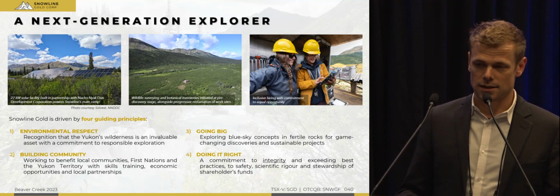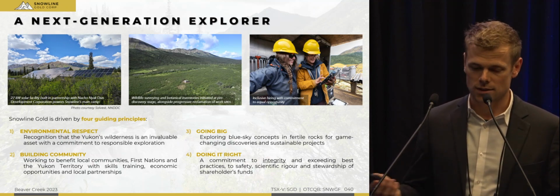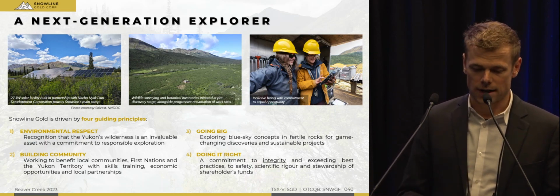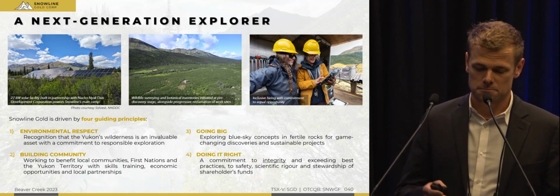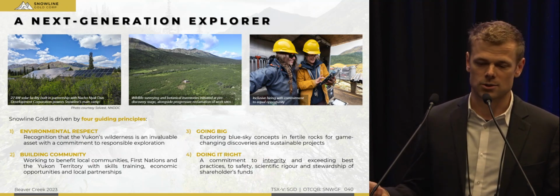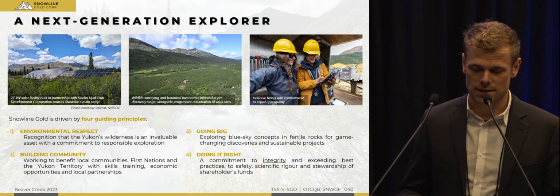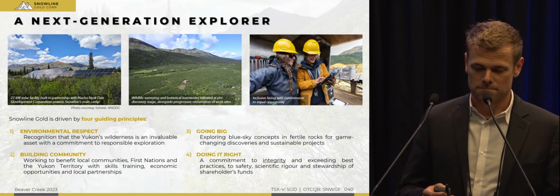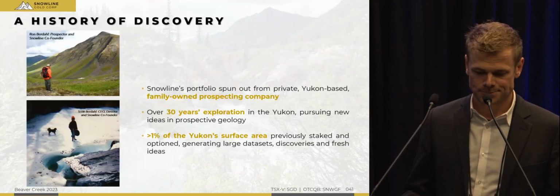And that said, we have an ethos of going big. We think these rocks have world-class potential, and I think we're showing that they have world-class potential, and so that's what we're out here to find. And finally, if we don't hold ourselves to these principles, operate with integrity, it becomes just the standard ESG slide that's required in everybody's corporate deck. So this is really a part of our DNA and part of the way that we operate. So we hold ourselves to these every day.